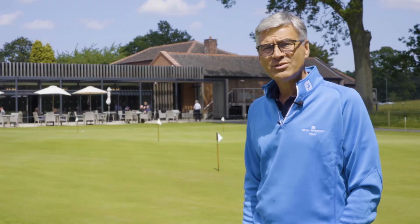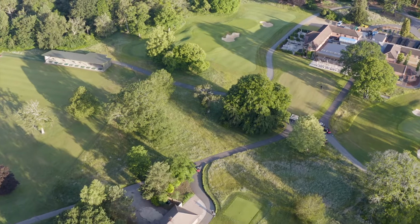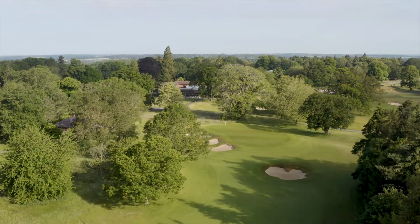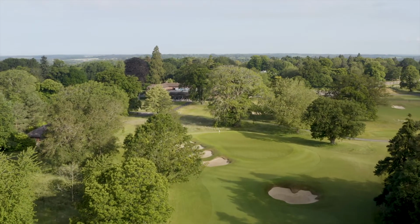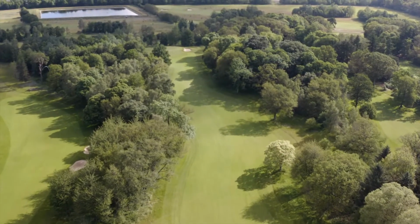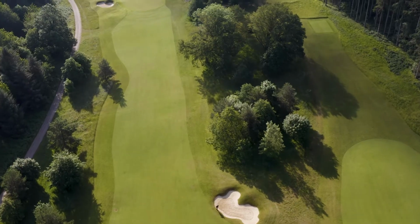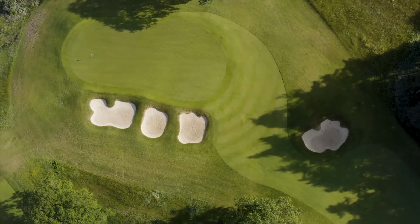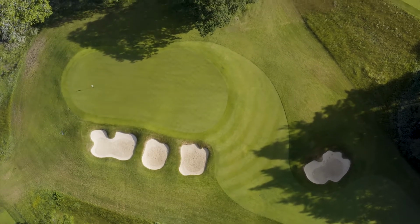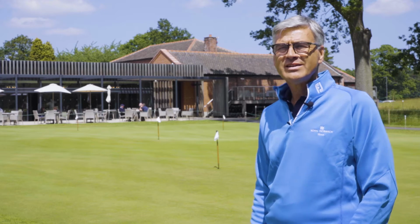My name's Peter Todd. I'm the estates manager and I'm also a board director at Royal Norwich. I joined the club as an employee in 2017, primarily to project manage the new development of the two courses, the 18-hole and the 6-hole. Prior to my employment, I did a lot of advisory work with the club on getting the specification together with the architect.